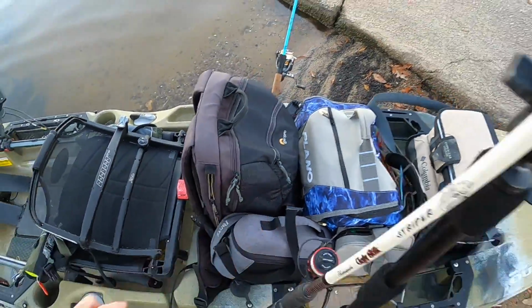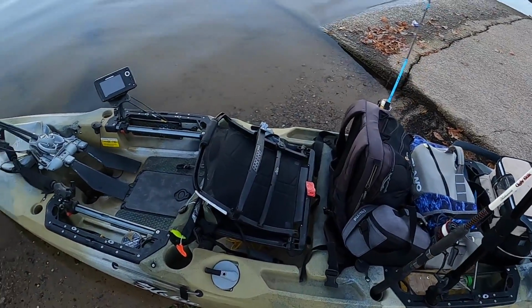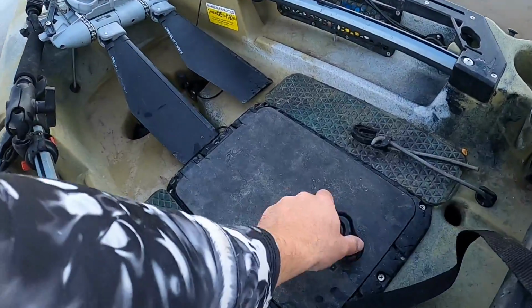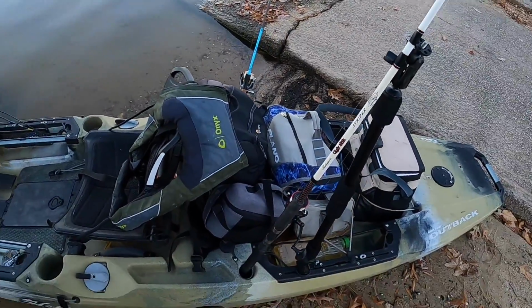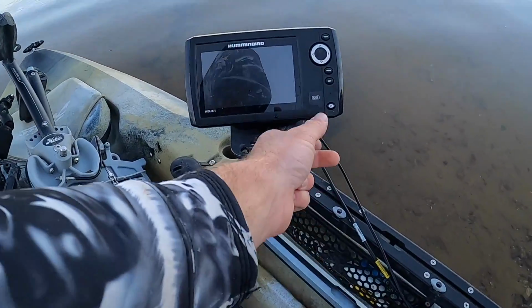This is the Hobie Mirage Outback, 2020. Gosh, I can't believe we're already almost into 2022, but anyway, I can stand up in this. This has the pedal drive. I actually have a little compartment down here, bunch of minnows, got his bait. Guys, this is an awesome kayak. If you're serious about fishing, go ahead and spend a little bit of extra money, get yourself something nice.